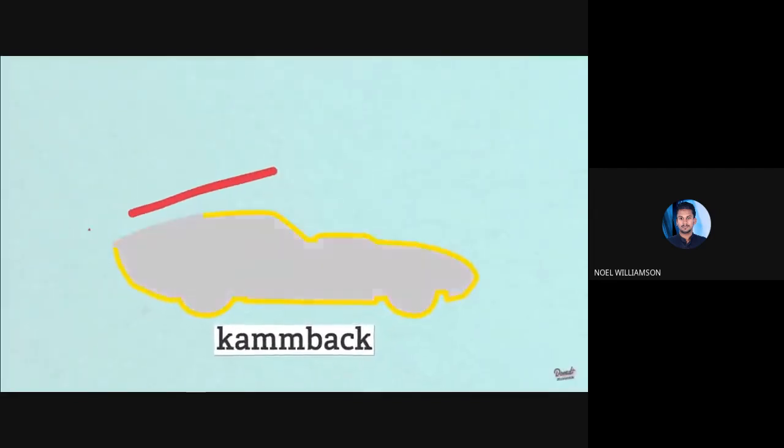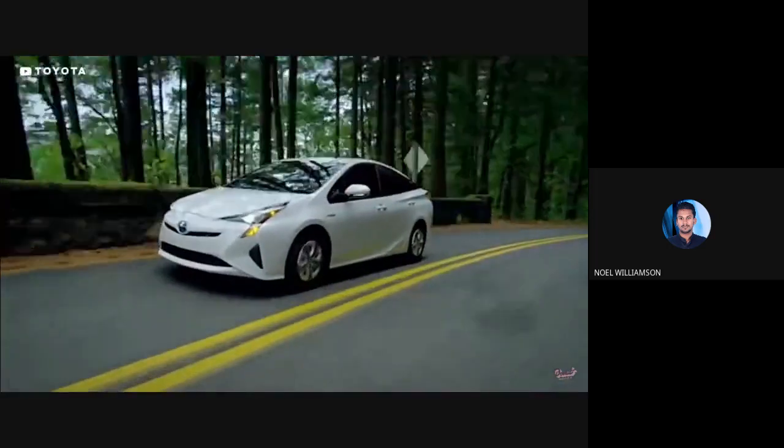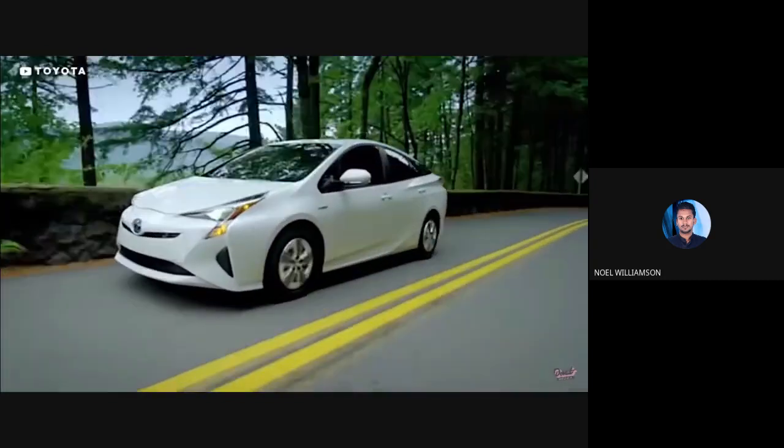This automotive styling feature evolved out of an early need for aerodynamic improvement on cars. A Kammback slopes downward like a fastback, but then abruptly cuts vertically down. It's like a fastback with the butt cut off. The most common Kammback out there has to be the Toyota Prius, but the coolest is probably the Shelby Cobra Daytona Coupe.